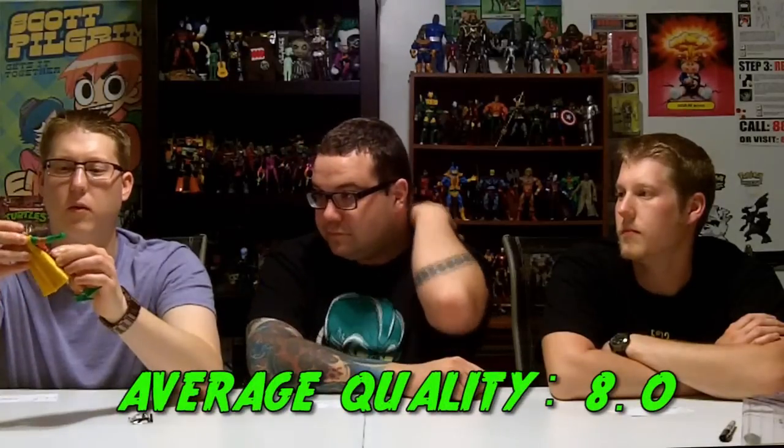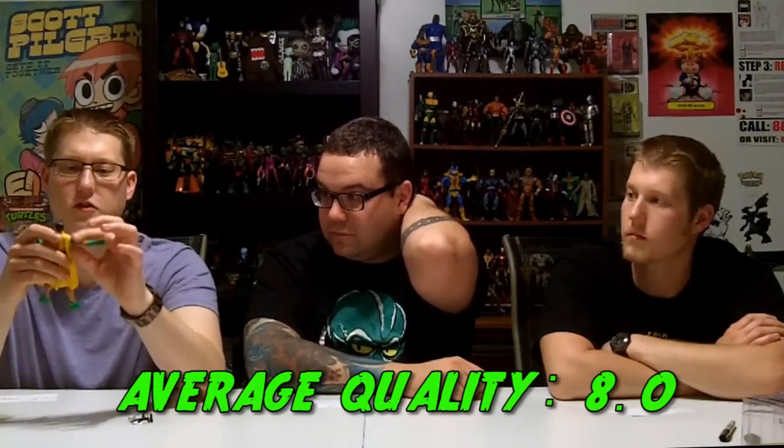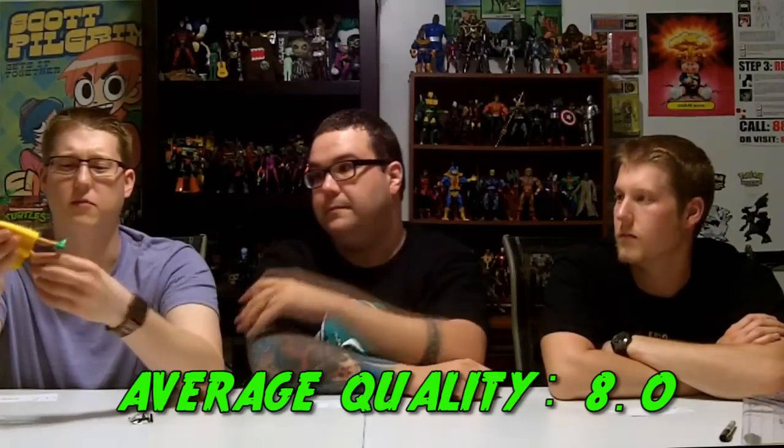This guy got an 8.0 all around. Some of the key points: he looks good, nice detailing and quality on the sculpting. But really the biggest problem is this bowed out left foot. It makes it impossible to have him stand up. And then also he's kind of marred here by a couple different paint defects on his cape.